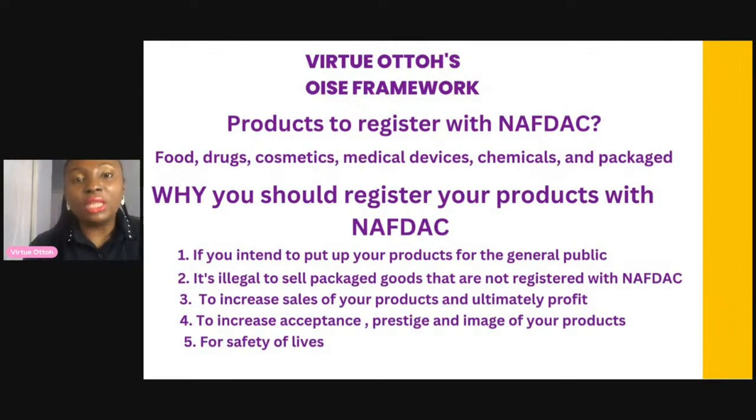One of the reasons why you need to register your product with NAFDAC is that if you intend to put up your products for the general public, then you have to register that product with NAFDAC. If people are going to consume this product, except maybe it's just for you and your family members, and I know that's not why you're in business, you want people to buy from you in bulk, then you need a NAFDAC registration number.